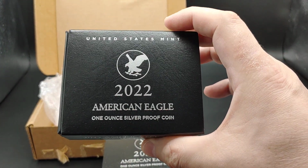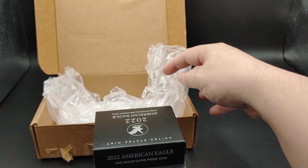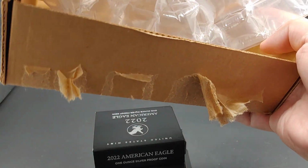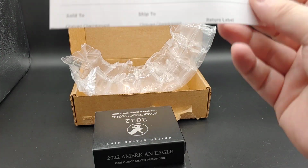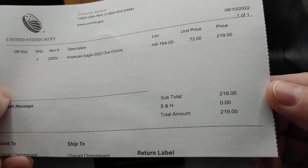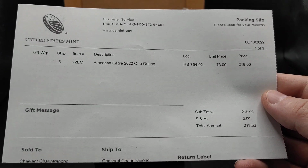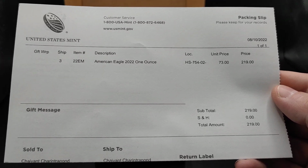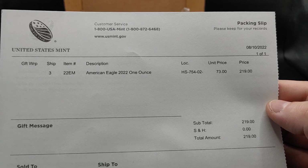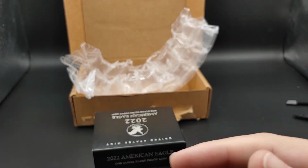All right, so some facts about this. Wow, the packaging looks exactly like the W. I didn't order the W. The W mint mark is what it is. But here, see, free shipping, handling. What a bargain if you order 3. So I got these for $73 a piece. So this is my thinking behind this, and let me know if you guys agree. When did I order it? Okay, it was the 10th. Sorry, I was off by a day. So I ordered the 10th, got it the 15th. That's pretty fast.